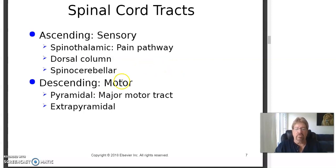Descending tracts are motor. The pyramidal tracts are the major motor tracts. And then there are extrapyramidal. I think it's more commonly called pyramidal. I've heard it both ways.